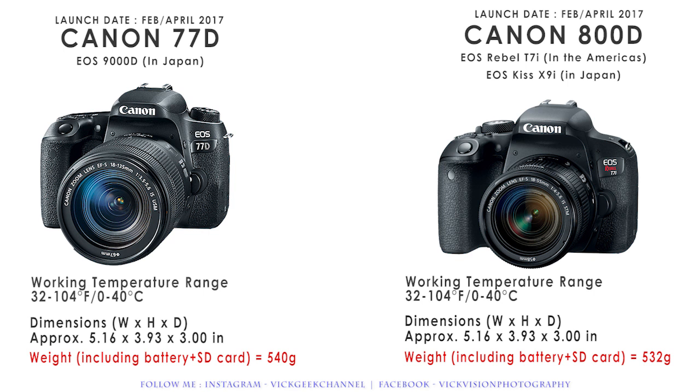That means the body is very similar to the 800D. There is nothing much changed over there. And if you look at the dimensions, like I said, they share an absolutely same body. That is what is surprising me, because I thought the 800D would be a little bit on the compact side, compared to the 200D, where you get a compact body. I thought it would be like that, but that's not the case. You share the same body on the 800D as well as the 77D.